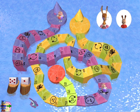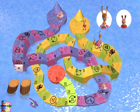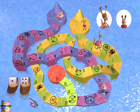Ready? It's our turn. What do we get? How much is 1 plus 4 altogether? 5. So which one of us should move? If you move 5, you would be 1, 2, 3, 4, 5. There. Then you'd land on +3.